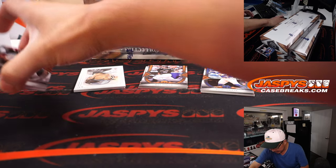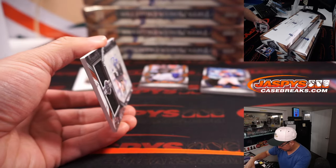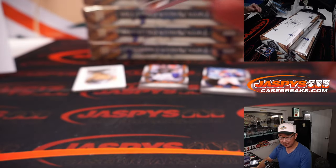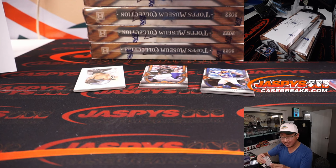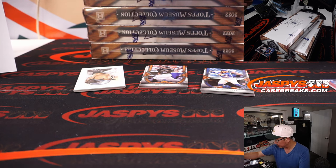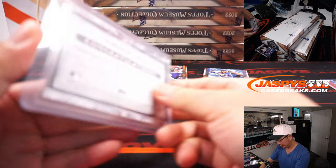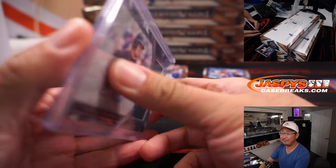All right, the hits. We have a dual relic and autograph, Yasmani Grandal. Carl has both the Northsiders and the Southsiders, Cubs and White Sox, there you go, Yasmani Grandal. 282 out of 357.